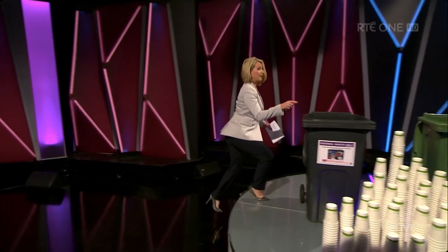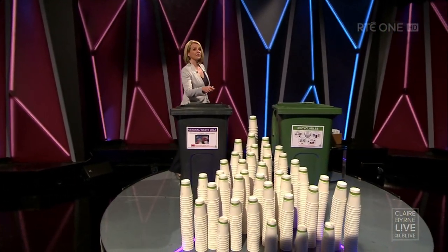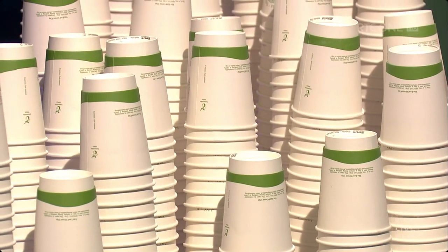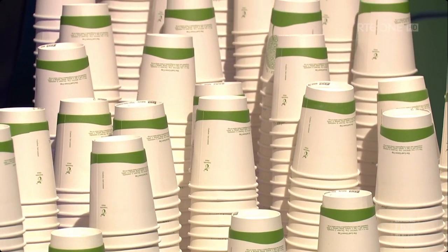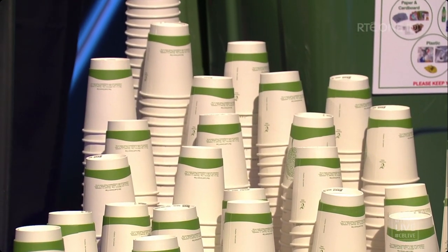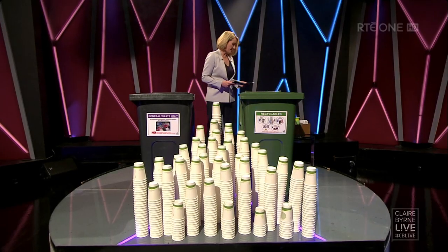Waste is one of the big issues of our time, and I want you to come over here now where we have all of these coffee cups. You see all of these here in front of me. There are 1,000 cups here. That's the amount of cups we use in Ireland every 3 minutes or so. It's an incredible 22,000 cups every single hour, and we'll be talking more about that in a minute.